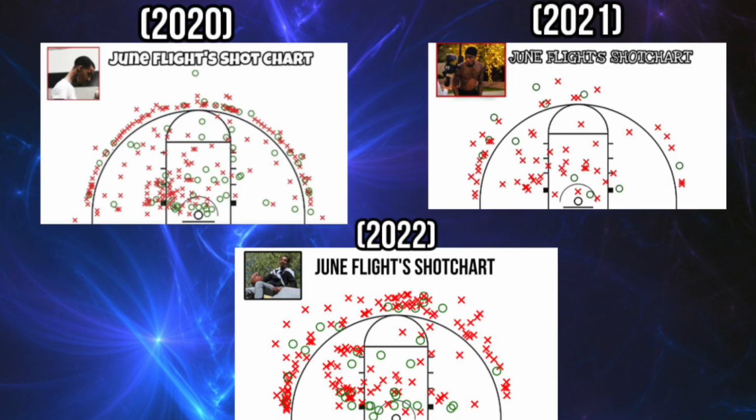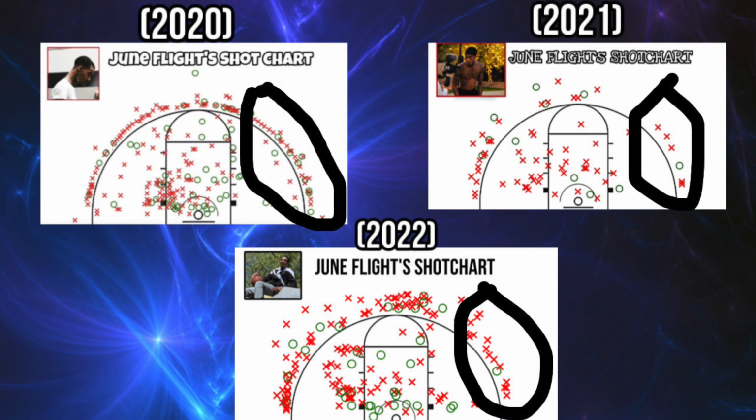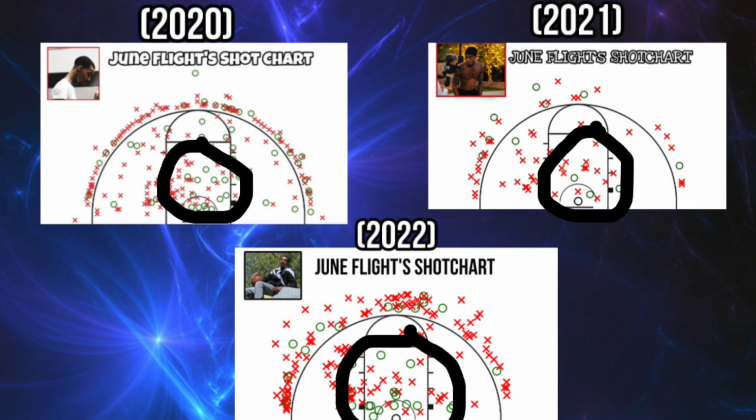Now with his shot charts, you can see a lot of similarities. As you see, Junefly takes most of his shots in that right corner and is quite inconsistent at it. Also, you can see that Junefly still cannot go left and misses most of his shots from that spot. However, his driving isn't that bad as there's quite some greens in all of the shot charts.